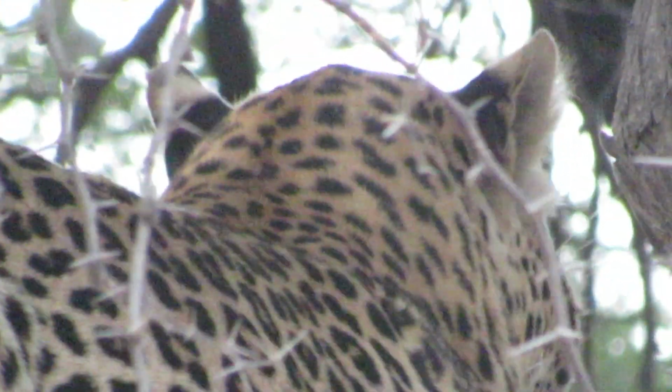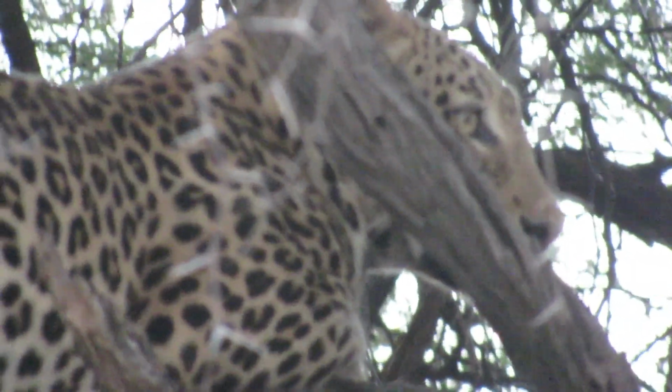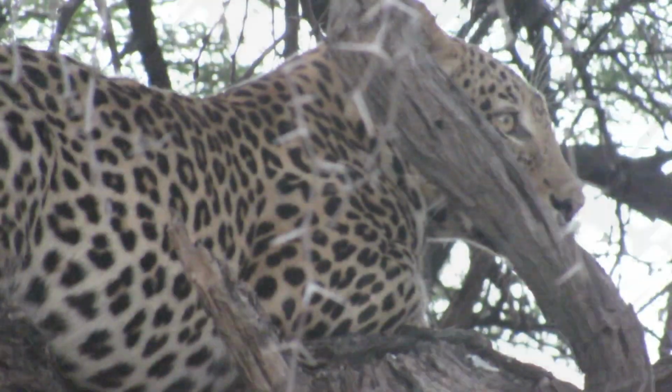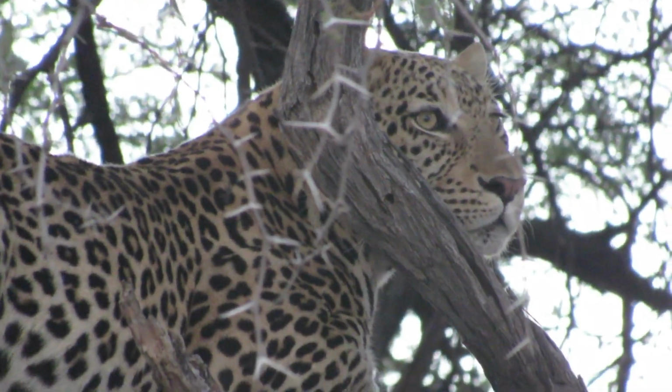It was a huge sigh of relief for everyone to finally see a big cat on this trip. A beautiful leopard seemingly watching the sunset along with everyone else. Always being vigilant and planning the next move for when hunting begins again.